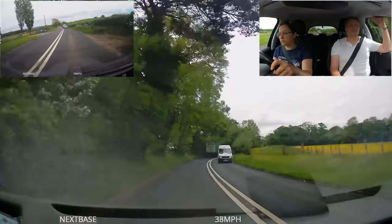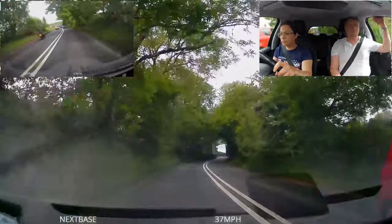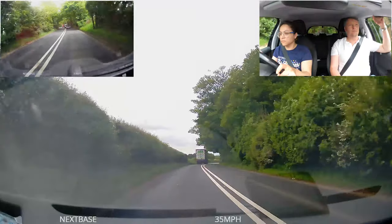Now, this road would be safe to be going a little bit quicker than 30, 40 miles per hour in most of this road, especially in these conditions, nice sunny weather. Alex is actually following a lorry though, so she can't do anything, so she's stuck at whatever speed the lorry's going.